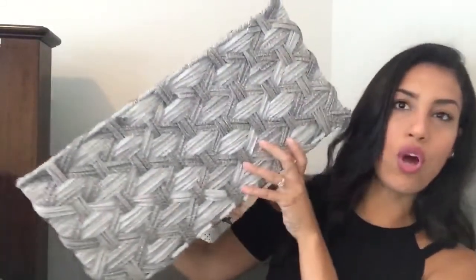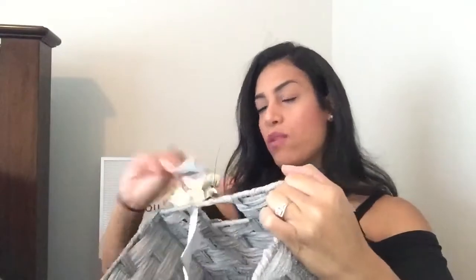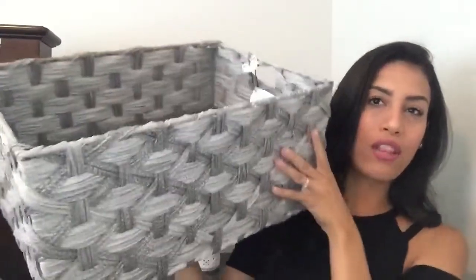And then I believe it's only two other things. Yeah, the only two things I have left are baskets. So the first basket is this one. It's a really large gray basket, and this basket was, how much was this? This basket was $14.99, and I just needed a large basket like this to go underneath my coffee table to store all of our little throw blankets. I needed somewhere to put them because right now we just throw them over the couch. So I thought this would be a cute idea to put all the throw blankets in, and then when we want a blanket to hang out on the couch, we can just pull this out from underneath the coffee table and all the blankets will be in here.